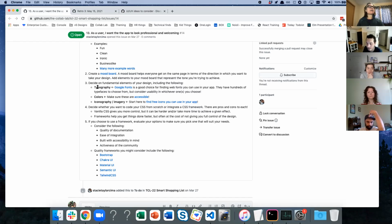Decide on fundamental elements of your design, including the following. Typography: Google Fonts is a good choice for finding web fonts that you can use in your app. It's easy, and they're free. They have hundreds of typefaces to choose from, but consider usability in whichever ones you choose. Colors: make sure that they are accessible. There's a link to a website that will help you determine that. Iconography and imagery: start here to find free icons you can use in your app.